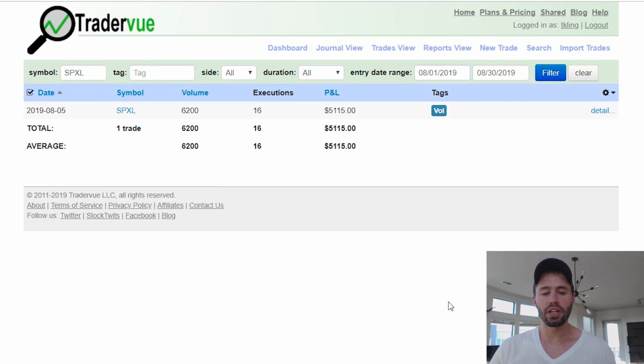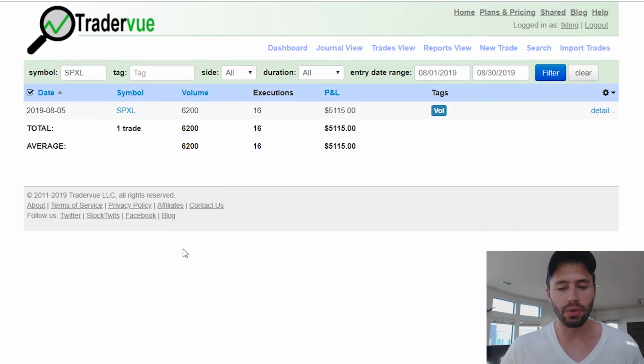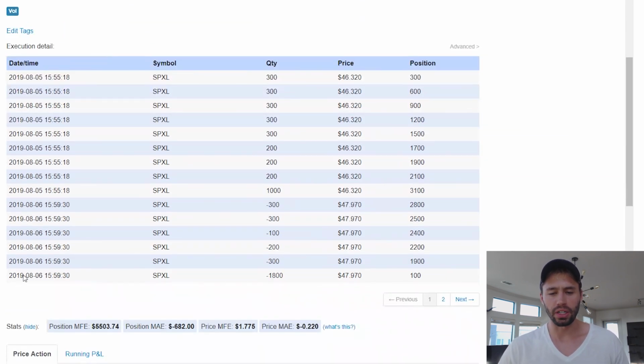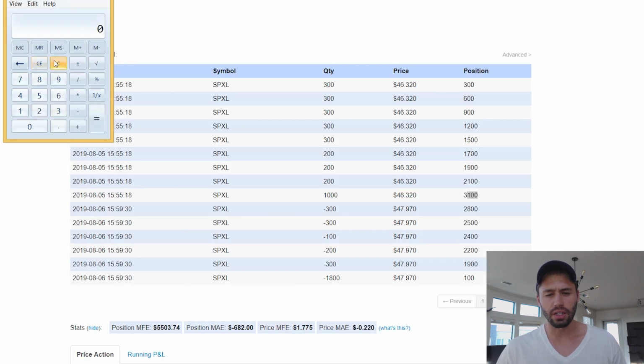Now let's go back into TradingView and look at my sizing, because I definitely want to talk about how I size this trade real quick with you guys. And so we're going to pull up the calculator again, and I see here my max size ended up being 31 shares at 46.32 cost. So let's calculate what that is. 31 shares at 46.32 cost is 143K. So I had $143,000 on this trade.